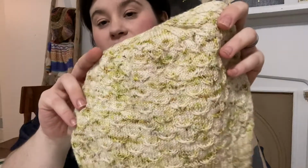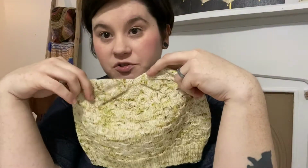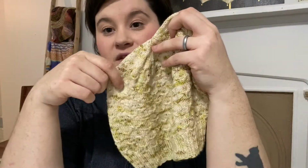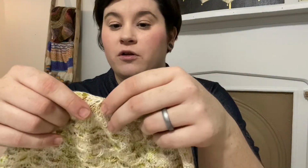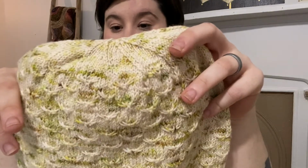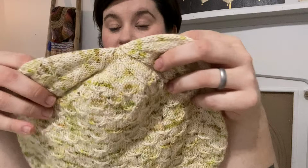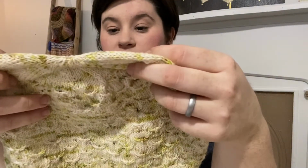You can see here, there are little tiny cables. This is the little cable detail. And I learned how to cable without a cable needle. I'd never done that before, but I looked up this stitch on YouTube, and the video shows you how to do it with a cable needle and without a cable needle. So I ended up doing it without a cable needle, which I liked. It was really, really simple, made it a lot faster. And this is in fingering weight yarn.